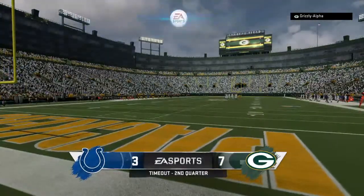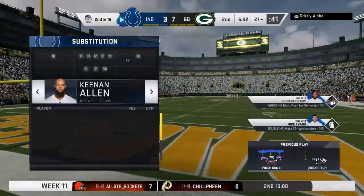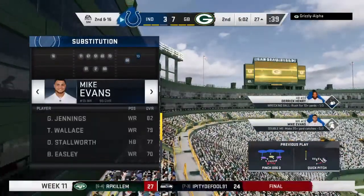The Colts going to use the first of their timeouts. They'll have 2 remaining as we step aside here in this second quarter.